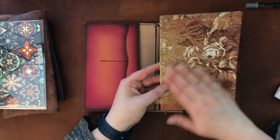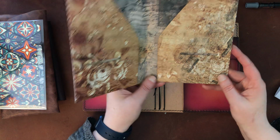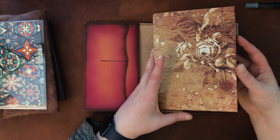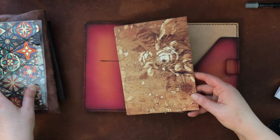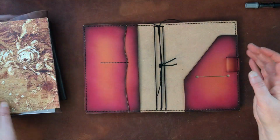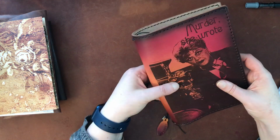She likes things really flush, I've noticed. But it's a beautiful design, and I could actually put this in a regular B6 size notebook if I thought it was too crowded in here. But it's really pretty. You can decide which designs you want, and there you go. So let me go ahead and put these in here for now, and let me put the bookmarks back in here. I'm super stoked about this.